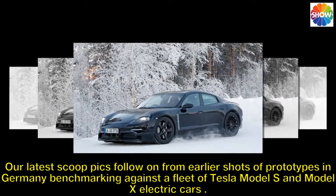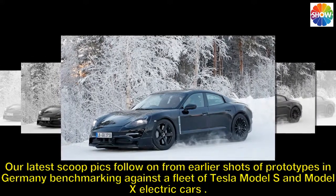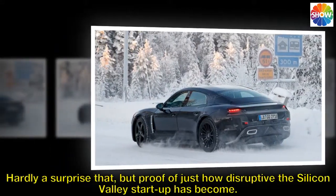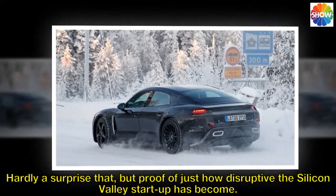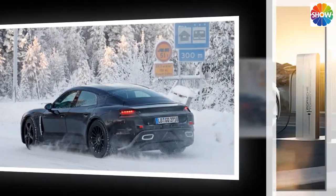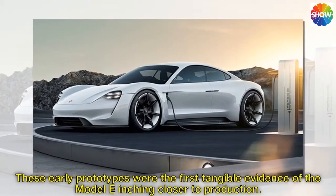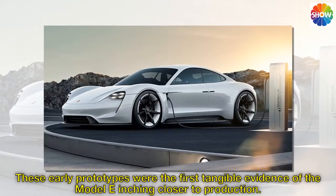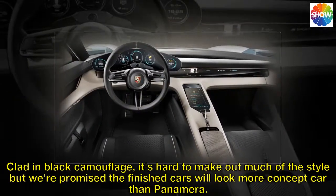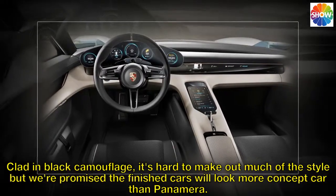Our latest scoop pics follow on from earlier shots of prototypes in Germany benchmarking against a fleet of Tesla Model S and Model X electric cars. Hardly a surprise that, but proof of just how disruptive the Silicon Valley startup has become. These early prototypes were the first tangible evidence of the Mission E inching closer to production. Clad in black camouflage, it's hard to make out much of the style, but we're promised the finished cars will look more concept car than Panamera.